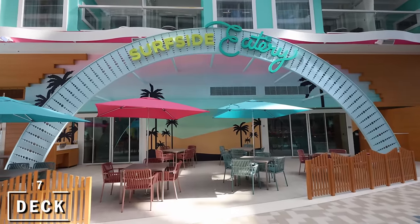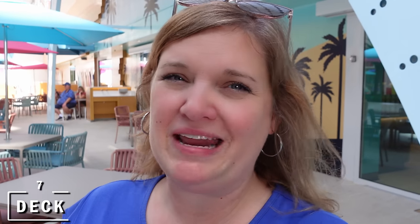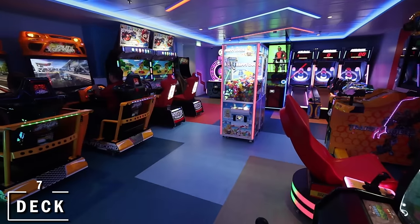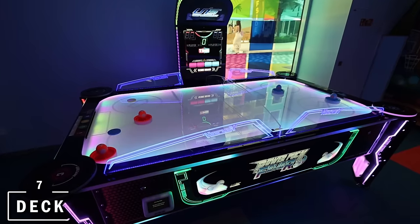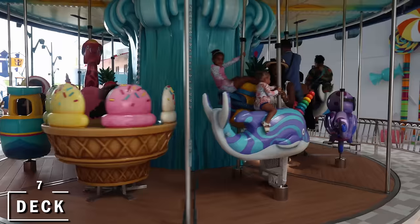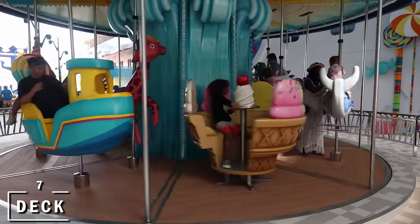Surfside Eatery is a complimentary venue, which is basically a mini buffet for this area. So you don't have to get your kids up all the way to Windjammer. You can come right here and grab breakfast or a snack. All kids love an arcade, right? So this is the perfect place to locate the arcade on the ship. There are lots of activities back here for kids, including face painting and this carousel, and they're all included in the cost of the cruise.